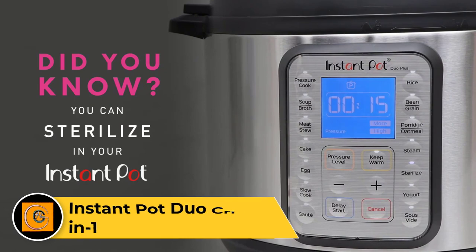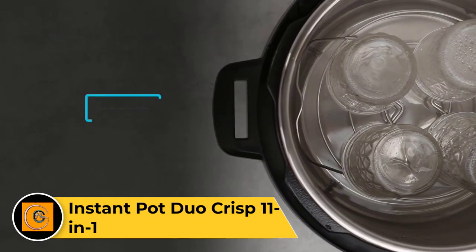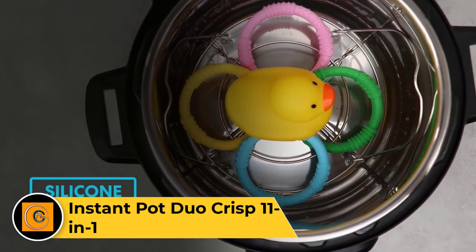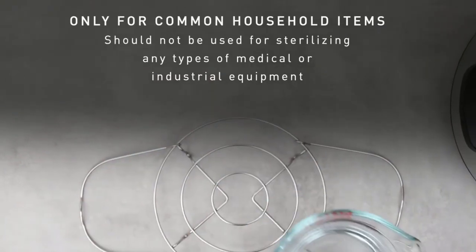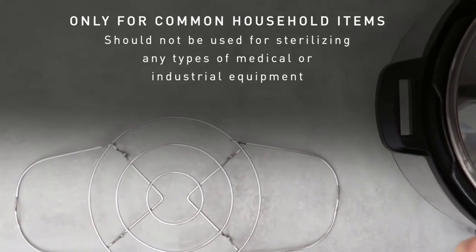Instant Pot Duo Crisp 11-in-1. Our first choice is the Instant Pot Duo Crisp 11-in-1 electric pressure cooker. Apart from being equipped with an air fryer, you get many more features such as roast, bake, dehydrate, and slow cook. You can also use this model as a rice cooker, steamer, and a saute.